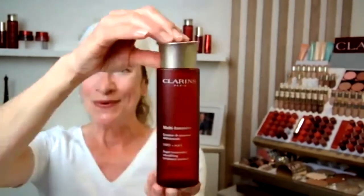And now we're going to go in with our treatment products. The first product I'm sharing with you is a new product that has just been launched in the new Super Restorative skincare range, and it's the smoothing treatment essence.